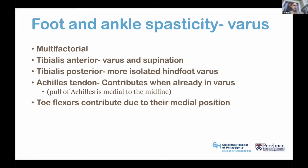And it should be noted that the Achilles tendon will result in a deformity in whichever direction the foot is already going in, because when the foot's already in varus, the pull of the Achilles will be medial to the center line of the leg, and so it'll pull into varus.